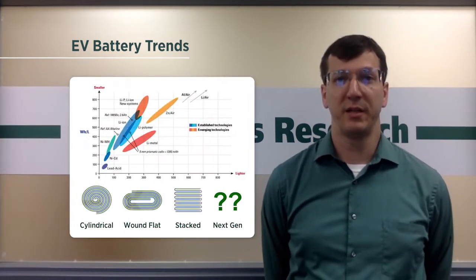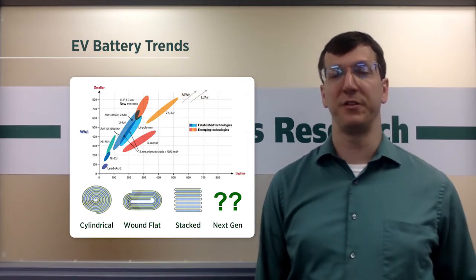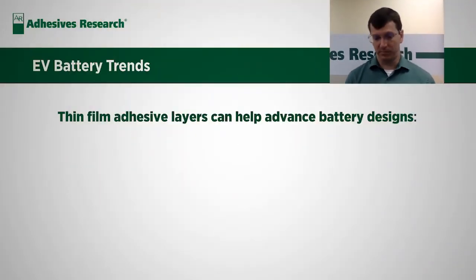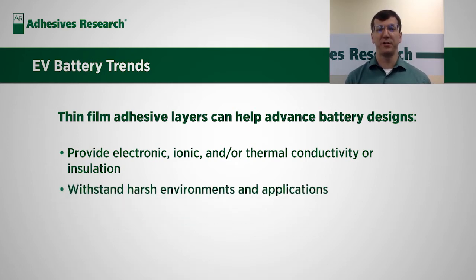The manufacturability, the weight, the packaging, and performance are all critical factors for energy storage. Our thin film adhesive layers can help advance the battery designs by providing electronic, ionic, and thermal conductivity or insulation, while also bonding and creating adhesive joints. They can withstand very harsh environments and applications that are critical for these electric vehicle batteries.